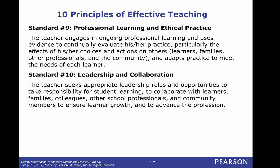Number 9 is professional learning and ethical practice. You got to be ethical. I mean, we talk about that a lot. And this is just being a lifelong learner yourself, to evaluate yourself, becoming a reflective practitioner, but also it's that whole idea of ethics. I usually in my regular classes talk about this a little bit.